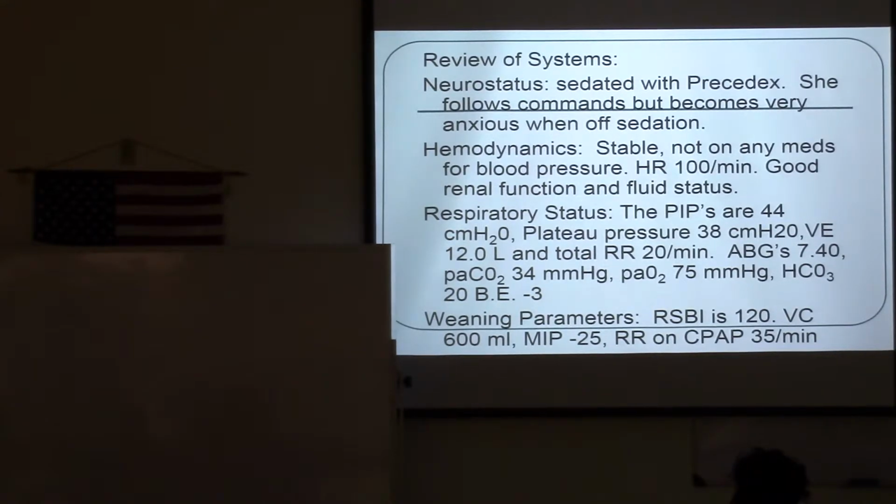Anxiety when off sedation. Okay, so anxiety, the respiratory rate, and vital capacity. The vital capacity is small, RSBI is high, minute ventilation is high, and the pressures are high too. Yes. So when somebody has stiff lungs and you let them breathe on their own, they are going to be very anxious and they're going to have a very hard time breathing. Those are really stiff lungs. Somewhere along getting the heart surgery and getting those valves fixed, something is now going on with her lungs for the lungs to be that stiff afterward.